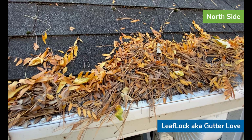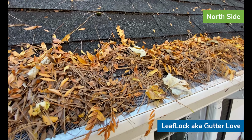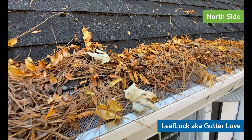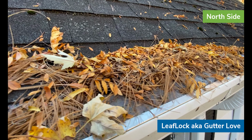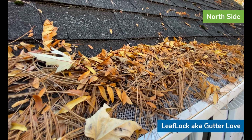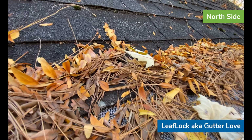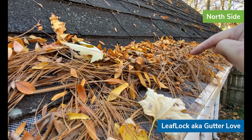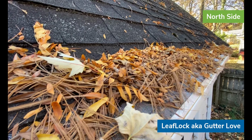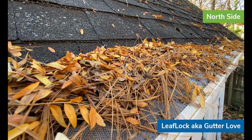Here we're looking at LeafLock on the north side of the garage. You can see quite a bit of pine needle activity and a lot of those locust leaves and stems that are sitting either on the gutter guard surface, or really a lot of that's sitting up on the roof. So it sits a little bit back behind. If you see, here's the roof line right here. So if I kind of draw my finger across, you'll see a lot of that debris, some of which is sitting on top of the gutter guard, some of which is sitting behind it.